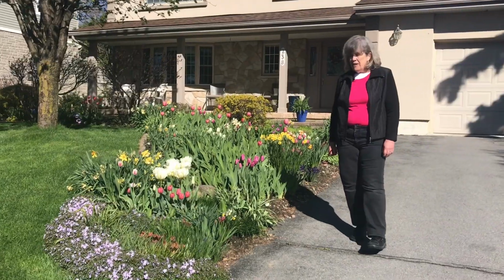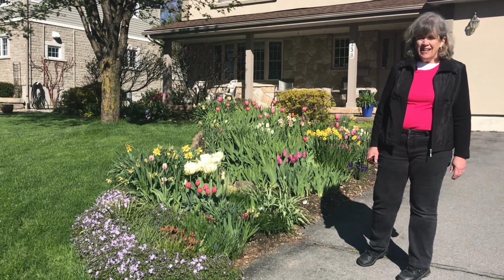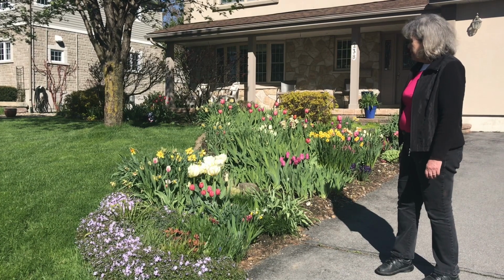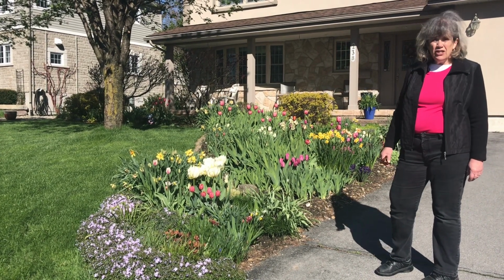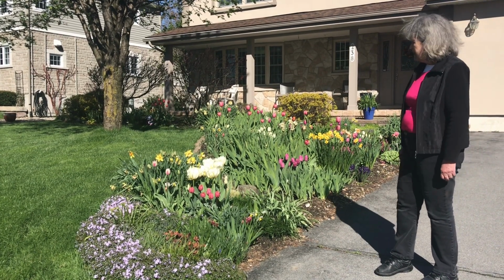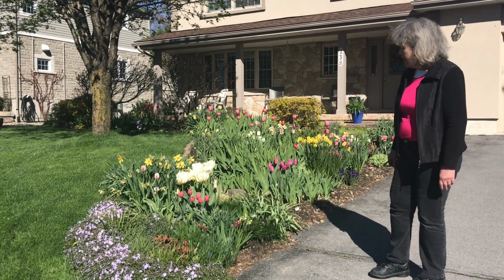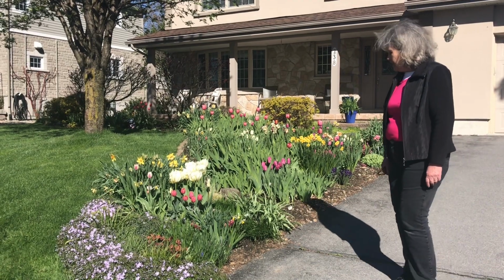I love my spring bulbs, and so I start out with Iris reticulata and little species tulips, which are now pretty well over with. But we've still got lots of daffodils, even despite the snow that we had a couple of weeks ago, which pushed them down pretty well, but lots more came up. And then the tulips are now all coming out. A lot of the tulips in this area are ones that I planted last year.